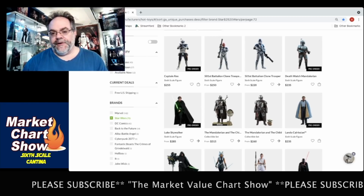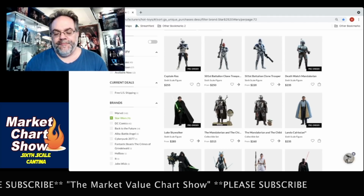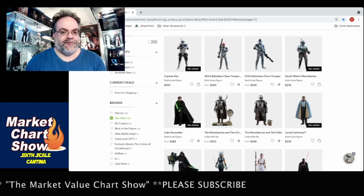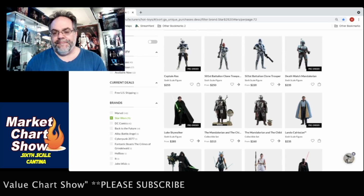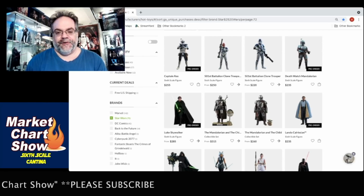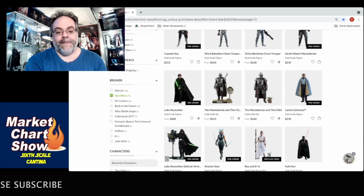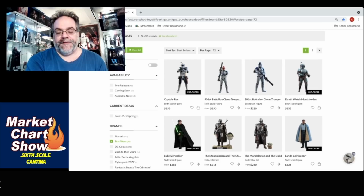I don't need to go back to the secondary market and the market value chart to show you what's happening with all the original trilogy figures. And if you think that everybody that's collecting original trilogy figures and spending $400, $500, $600, $700 plus on some of these figures are not going to get Lando for $235, think again. Limited on that. Red alert on Lando. Red alert on Death Watch Mandalorian. Red alert on Captain Rex. Yellow alert on the 501sts.